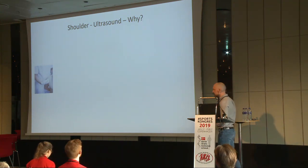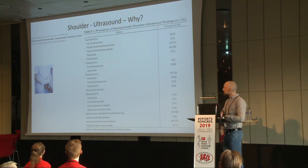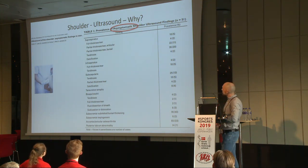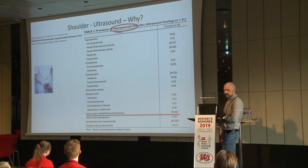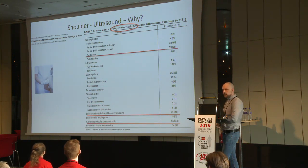Before going into the details about the longitudinal aspects, I'll briefly touch upon Table 1 from a 2011 trial looking at asymptomatic shoulder findings on ultrasound in 51 men. What they found is that 78% of the healthy participants had subacromial subdeltoid bursal thickening. They also found that 65% had acromioclavicular osteoarthritis, and 39% had signs of tendinosis.